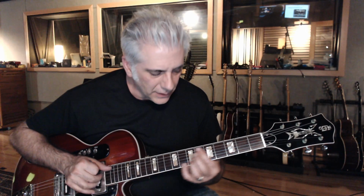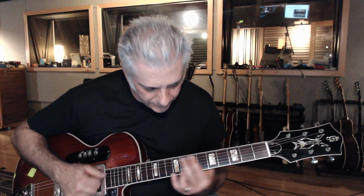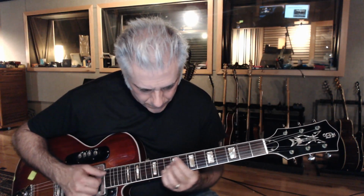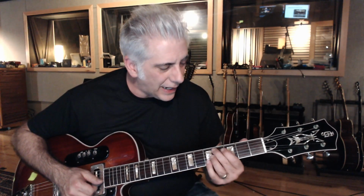I have a little bit of a squeak. You can hear it because it doesn't have flat wounds on it. I'm not sure that comes through the amp or not, but you're definitely hearing that. You can definitely hear that. I don't like that. That's the only thing I don't like. But I love the strings that are on here. I'm wondering if flatwounds would sound better on this.